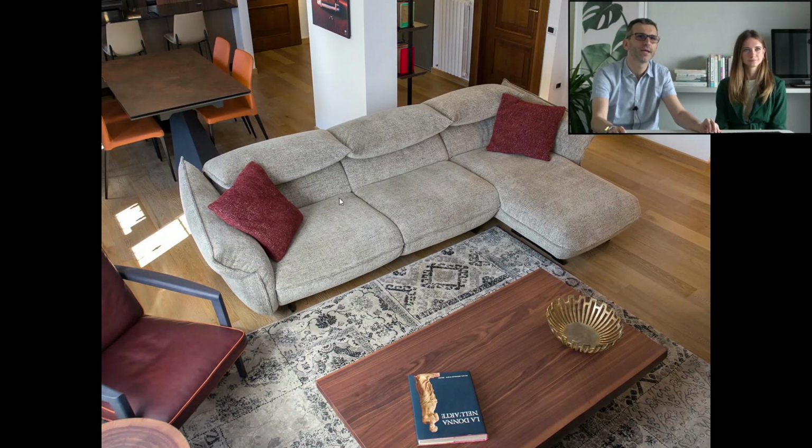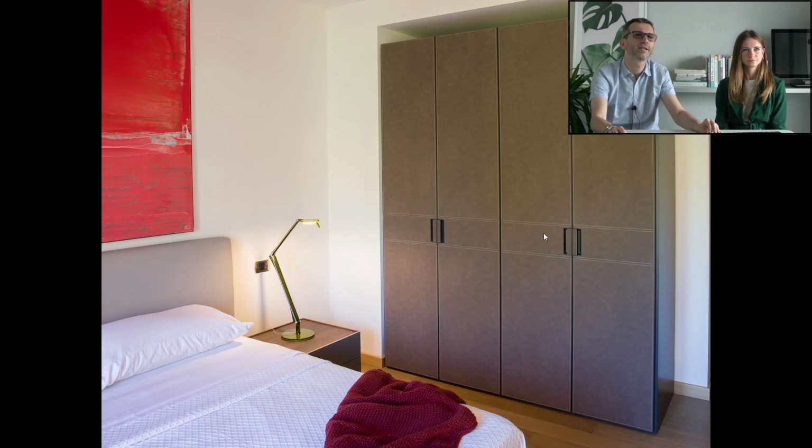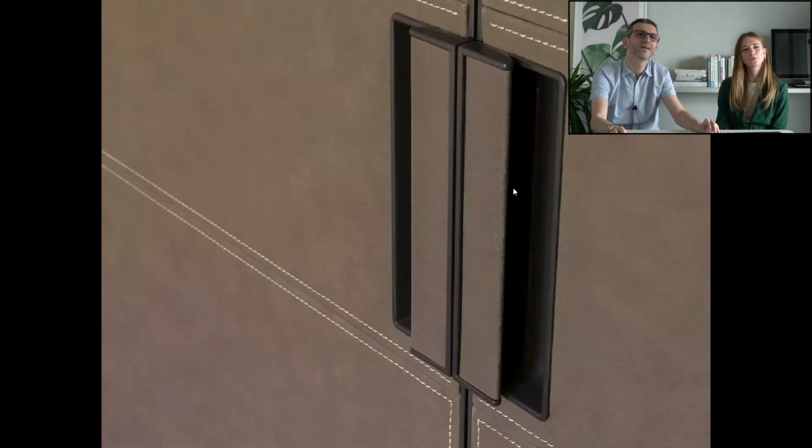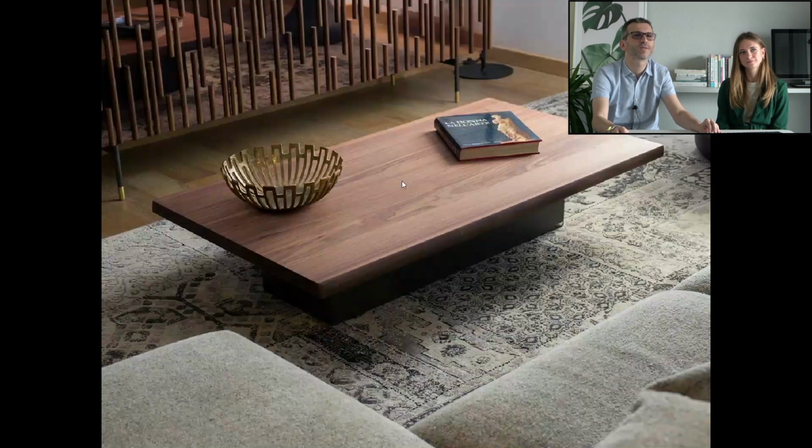Here is an upper view, and I think we are getting near the end. Here, for example, is a detail from the bedroom. Here's a completely upholstered closet, which is quite peculiar. Here you see it's upholstered in semi-leather, faux leather, and it's all stitched. It's beautiful indeed. Here we see a detail of the inside of the closet, and here the detail of the closet.